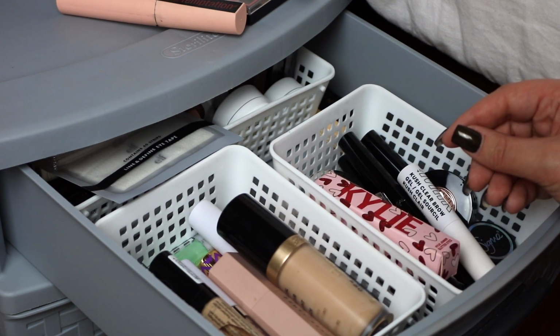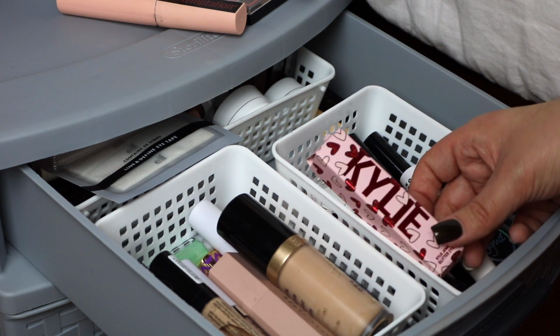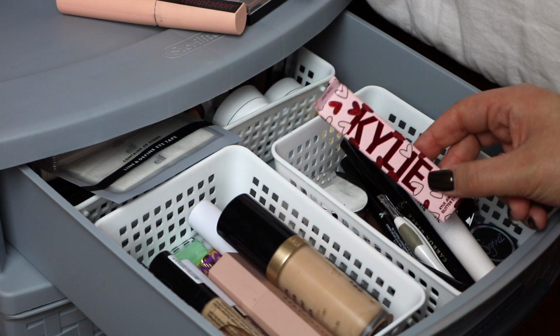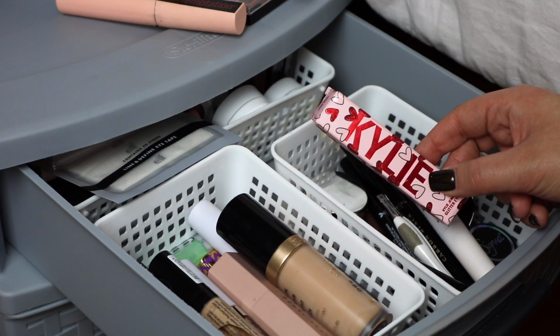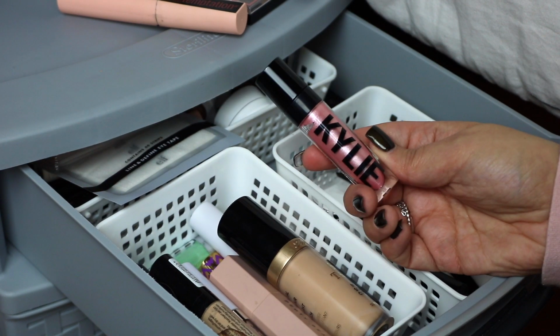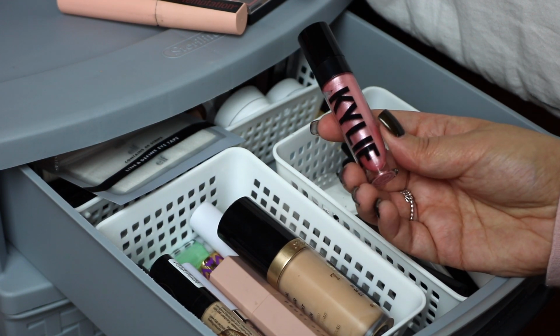I do know I am gonna bring an all matte palette, so just to spice things up a little bit, for my one lid shade, I'm gonna bring my Kylie Glitter Eyes. My boyfriend just got this for me for Valentine's Day. I thought this was such a cute gift. This is in the shade Roses Are Red. It's a very pretty soft blush pink.